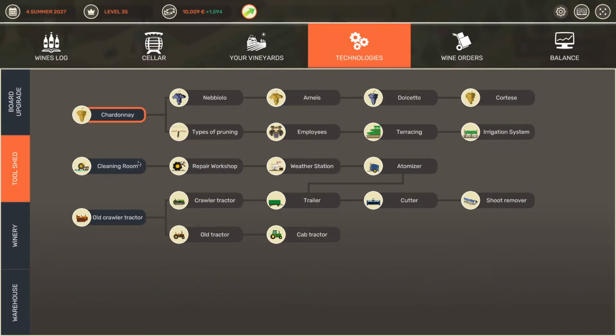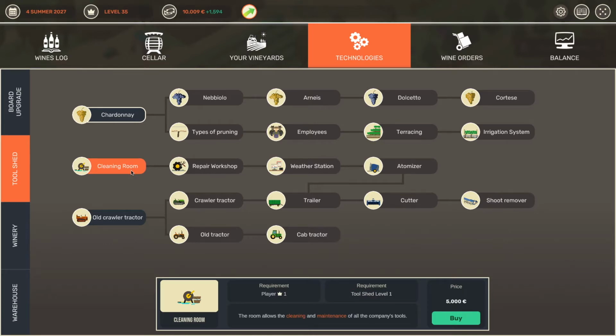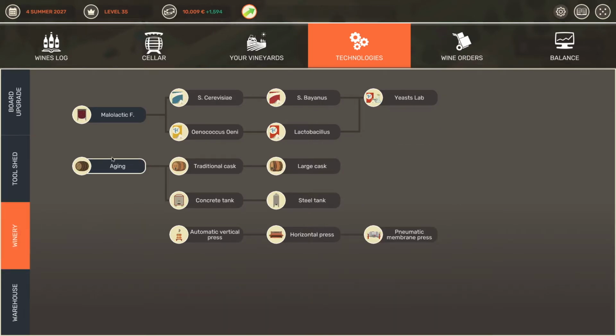Chardonnay, we've researched already. Types of pruning. Tool shed level 2 is required. Types of pruning. Greater number of techniques can be used during pruning. Cleaning room. Room allows the cleaning and maintenance of all the company's tools. Oh, that would be quite handy probably. Old crawler tractor. The old crawler tractor slightly speeds up harvest but tends to wear out and break easily. Okay, so might have to pay a lot to get it fixed.